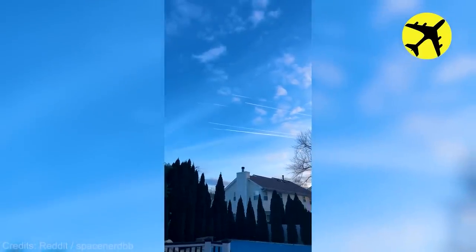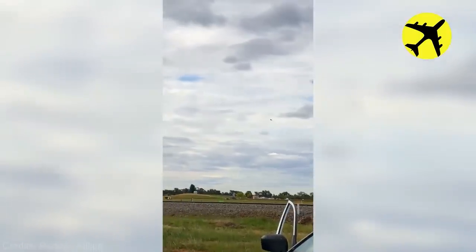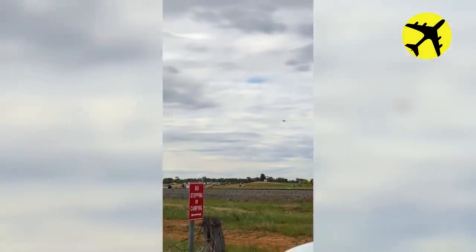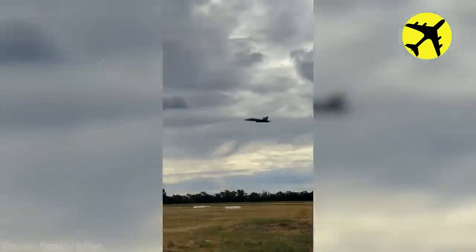Northeast of Long Island, this person spotted exactly seven B-52 bombers in the sky. This plane spotter captured a FA-18 Super Hornet making a flyby at warbirds down under.